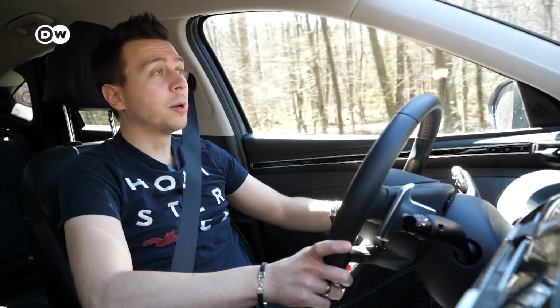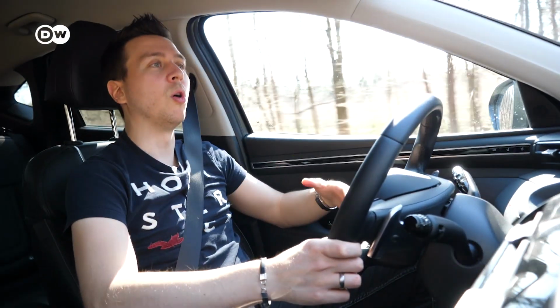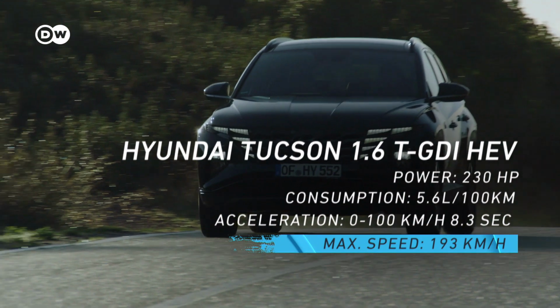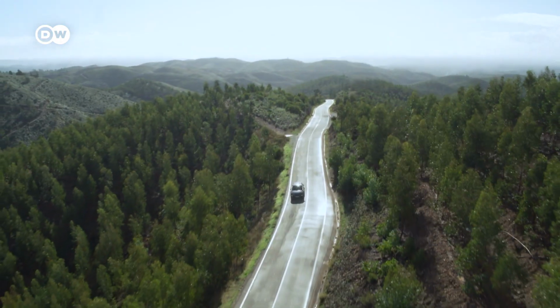The general driving impression in the Tucson is really pleasant. I mean, it is rather sporty for an SUV, so if you drive in the curves faster, you don't have the impression that the car will roll over. The Tucson also features a variety of safety and assistance systems, for example a center airbag between driver and passenger.